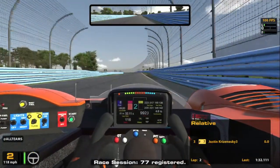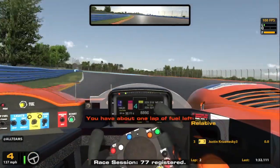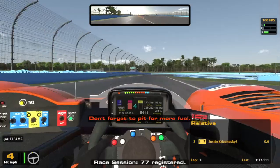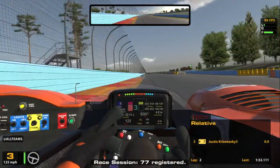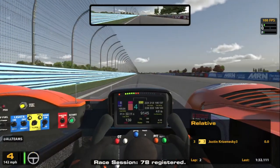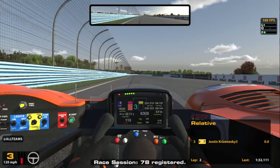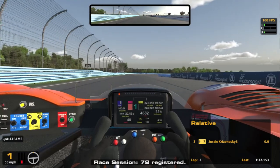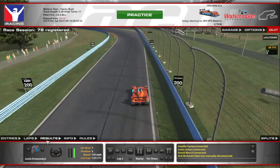This is the corner I'm worried about. It's so fast, it's so snappy, and the setup is very not optimized, so it's definitely scary. I just have to back off a little bit there and survive. Let's see what this lap time is, and if we're any faster. About the same. My turn one wasn't great, but roughly the same there, so pretty happy with it.